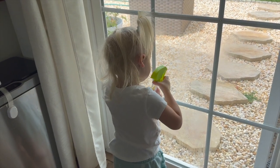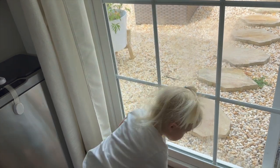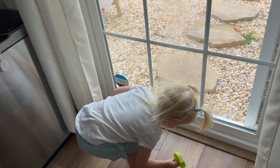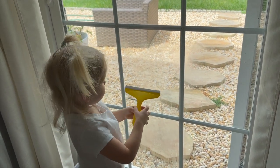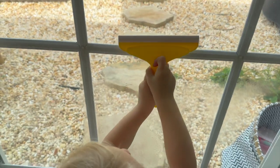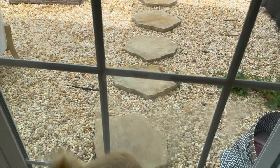Very good. I can use as easy. You gonna use your squeegee? Okay, go ahead. Yep, go down. Good job.